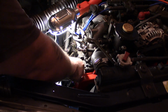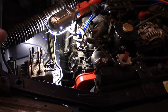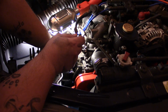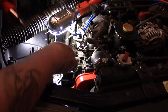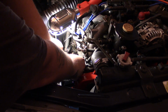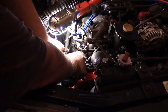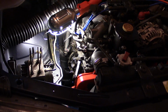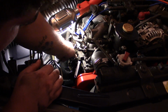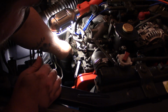Alright, so that's tightened down pretty good, and we're going to pull that out. So it's got the correct setting, and once again with the world's favorite screwdriver, I'm going to back it off so we can put this guy in here. We're going to not honk it down, but tighten it just enough, and then do the same with this side. First I'm going to finger tighten it, and then I'll go at it with the spanner.